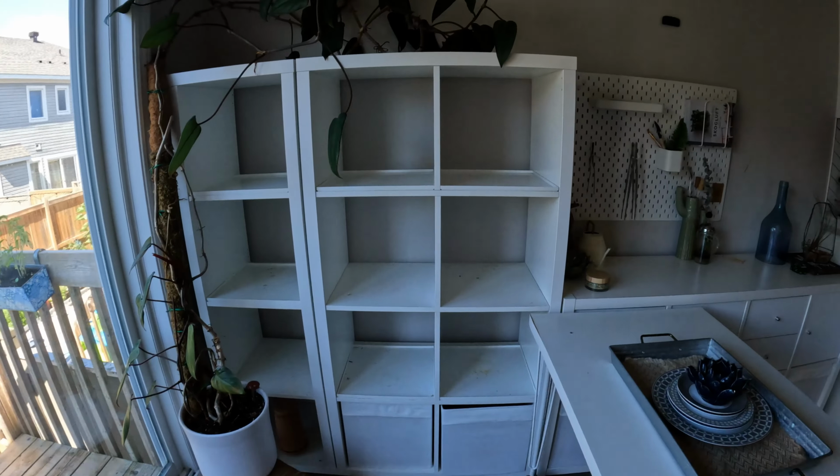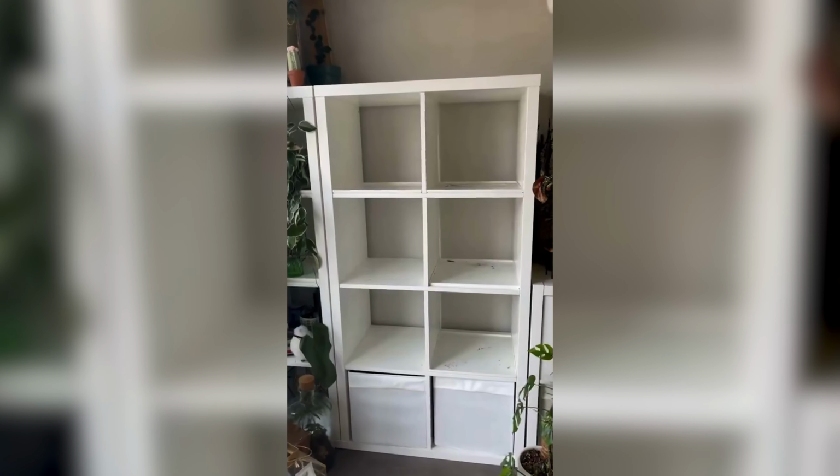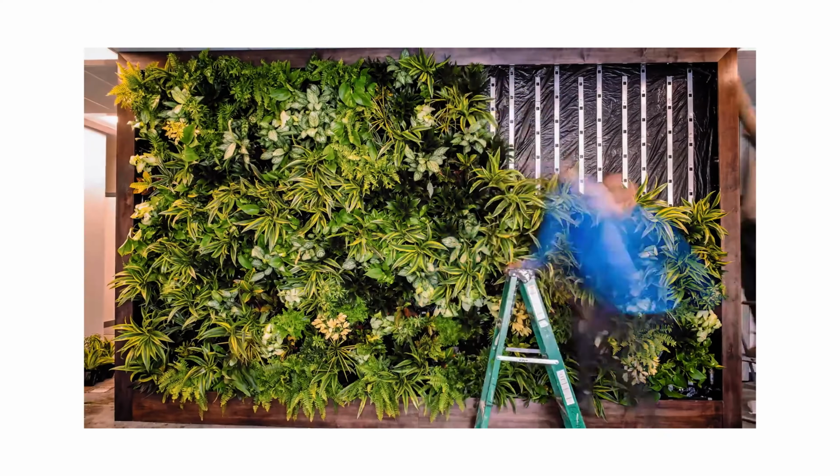You guys, it's so weird seeing it empty like this. Still have to actually move the furniture, which is a battle for another day, but just so empty without any plants. It really goes to show you how much life plants bring to a space. So if you have a little corner in your house and you're like, what is it missing? And you don't have a plant there, chances are it's missing a plant.